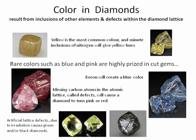Let's talk a little bit about colors in diamonds. Yellow is the most common color. All right, and it's minute inclusions of nitrogen. All right, if we go to boron, it creates a blue color in diamonds. If you have missing carbon atoms, these are called defects, you turn a diamond pink.